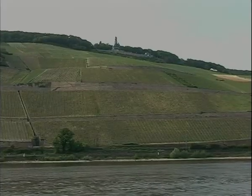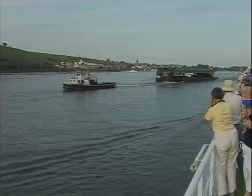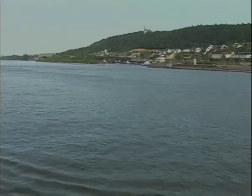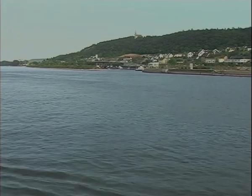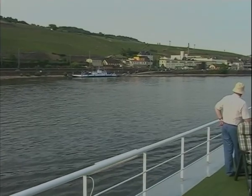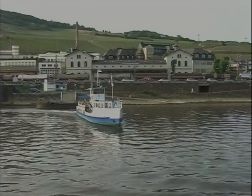The Niederwald monument looks down on a million vines. A section of a new bridge in the careful control of two tugs. Distant Bingen harbour, base of the tugs and the pilots. Two ferries cross to Bingen from Rüdesheim, this for vehicles and this one for pedestrians.